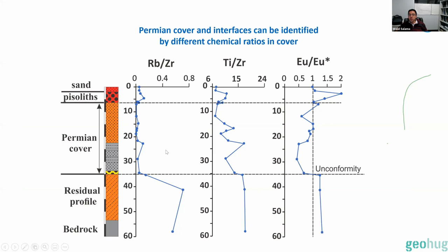Just going to tell you something very important. The chemistry here and some of the elemental ratios are very important to understand this cover. What is residual, what is transported? For example, that's bedrock, mostly mafic rocks weathered to saprolite, and that's Permian sediment, and that's pisoliths. It could be related to the Permian, could be related to weathered bedrock, could be related to anything else we will see from the chemistry.